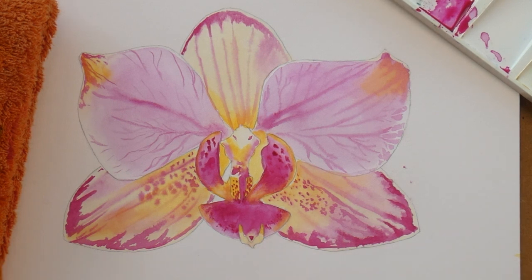There we go. So that's a very quick, fast way to paint an orchid. Easy washes, laying one colour on top of another, bit of blending, bit of everything really. But there we go. Have a try. See what you can make of it.